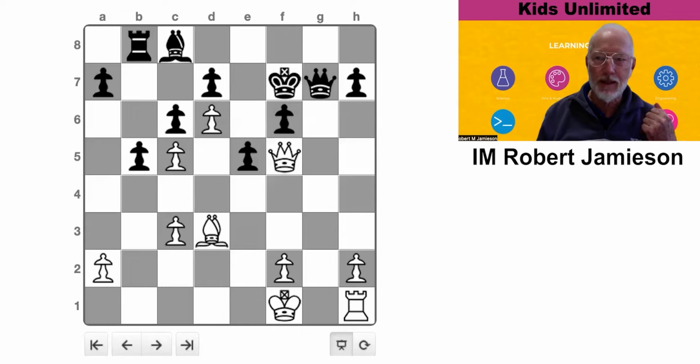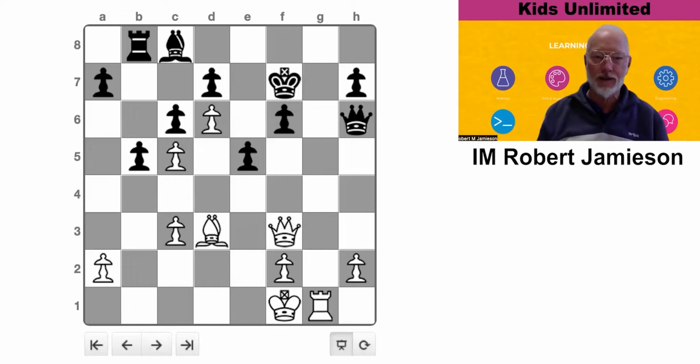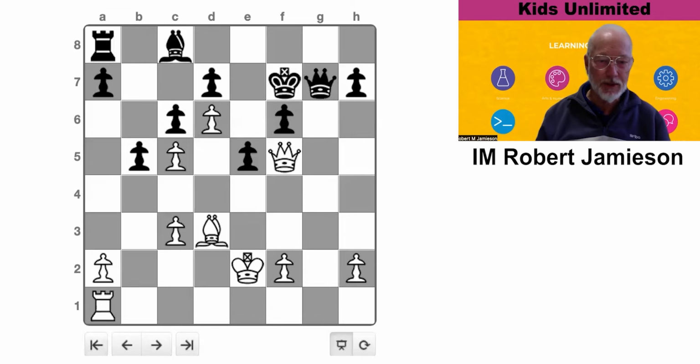King here. What's Magnus's idea? He's got his rook on the G file. And he went on to win fairly comfortably after this. So let's go back to the starting position. All right, so how did he think of this?